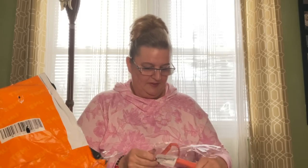All right, so I did get another lint cleaning brush. I don't know why I bought so many of these, but this is a little bit different than the other one. This one is actually made out of plastic. See that right there? So I did pick up this one, and this one was $1.18.